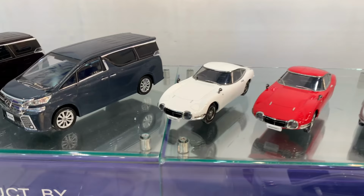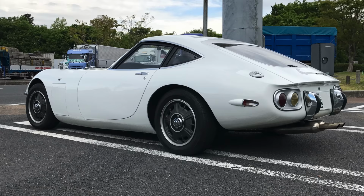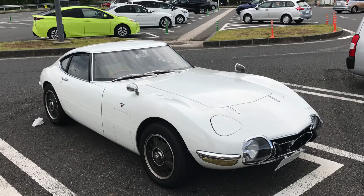Actually that white one, as rare as it might be, I actually saw one of those at a service area here in Japan this morning, Dave. On the way coming here to Shizuoka. So Dave, if you can, include one of my pictures that I took of that 2000 GT that I found on the road. I took a few pictures. I mean, it's such a rare car.